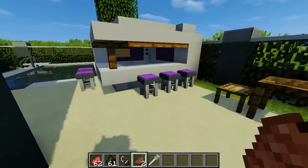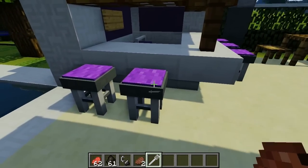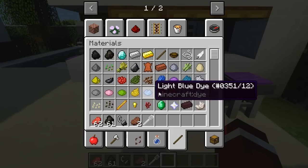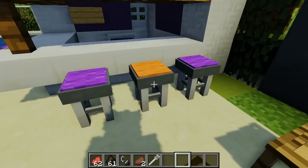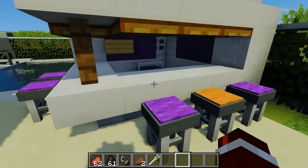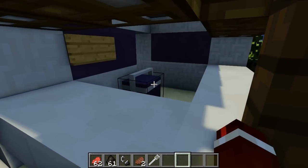Let's get over to this side here. We have bar stools, and the cool thing about the bar stools is you can dye them like the couches. So if we had, say, an orange dye here, we can change that to an orange cushion there. How cool is that? We've got the cooler inside as well.